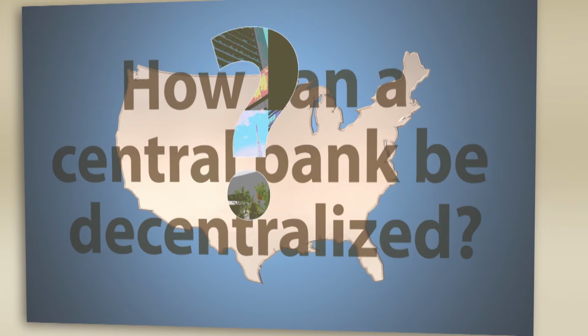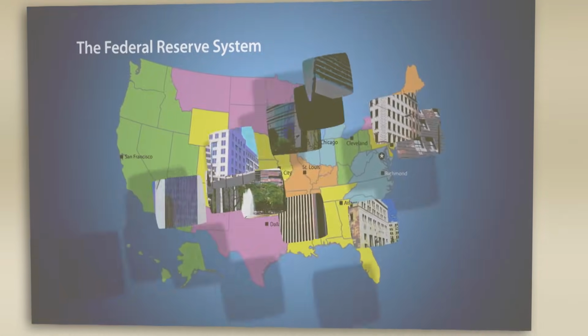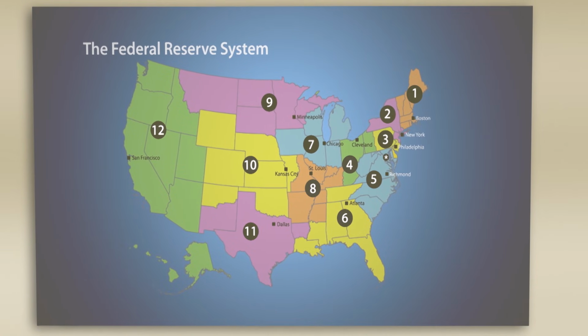But how can a central bank be decentralized? Because the Fed has 12 regional reserve banks. They're spread throughout the country. As our central bank, the Fed is one of the main institutions in the U.S. that influences the economy. So, say what an economy is.